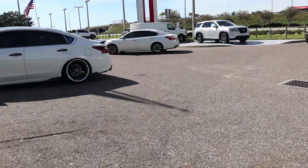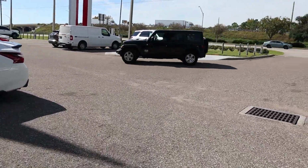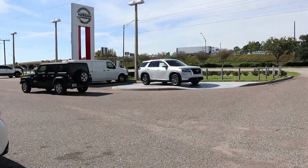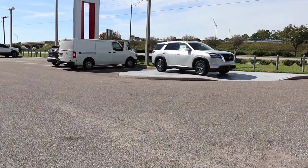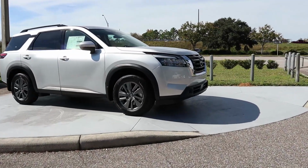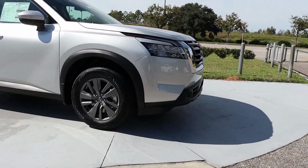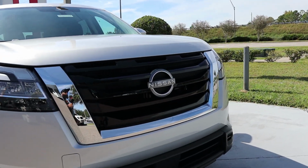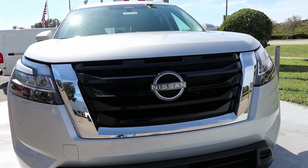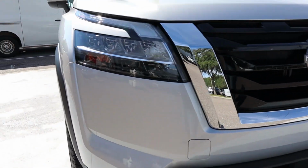I did want to take a look at the Pathfinders. I haven't actually seen them in person. Well, no, I've seen them in person. I haven't seen them up close. I'm just kind of on the road and stuff like that. This is definitely clean though. I like the new logo or emblem. It's pretty clean.